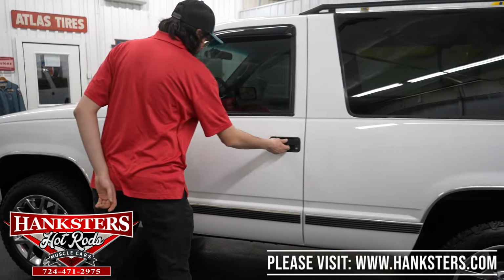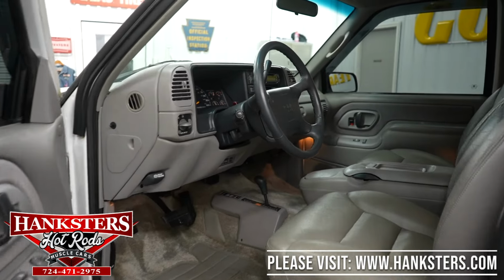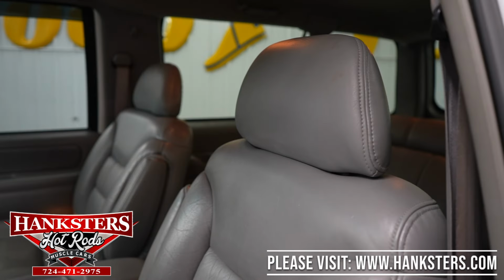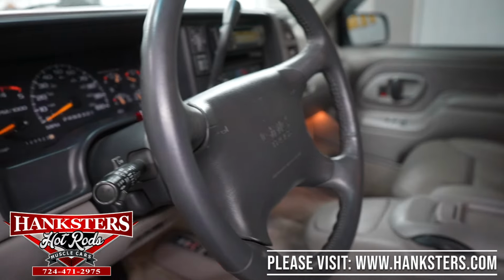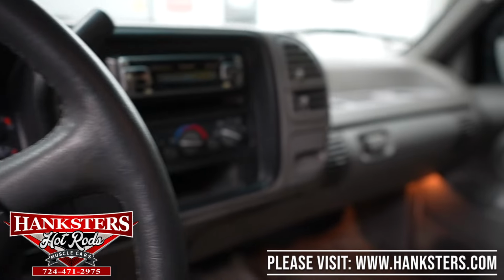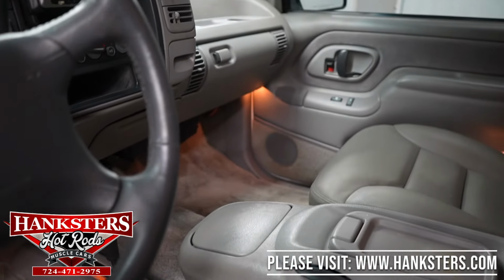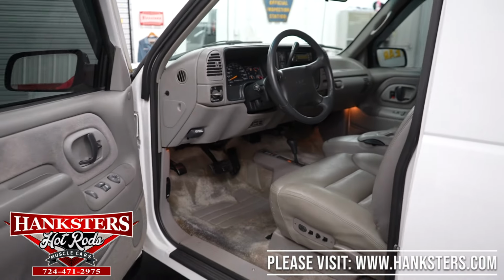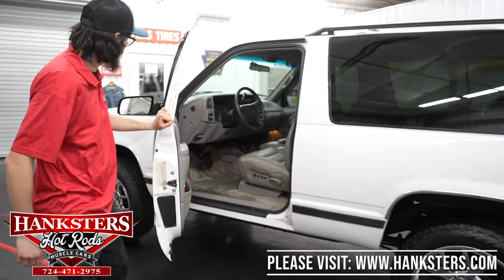And we'll take a look at the interior. We've got nice gray leather bucket seats in the front. It's a very well put together interior. Everything's in good shape. Everything from your dash to the headliner, even your carpet, no tears or rips present. It's a very well preserved interior. And of course you've got power seats, power windows, power locks, cruise control, all sorts of modern options.